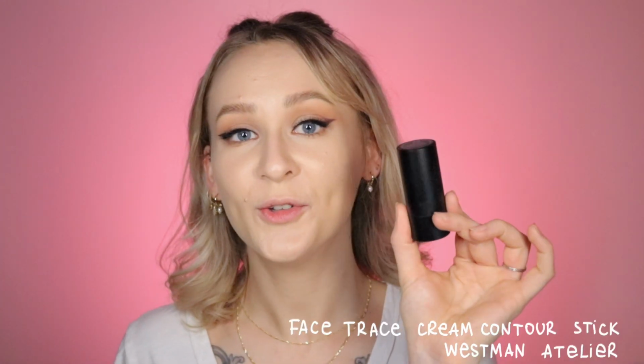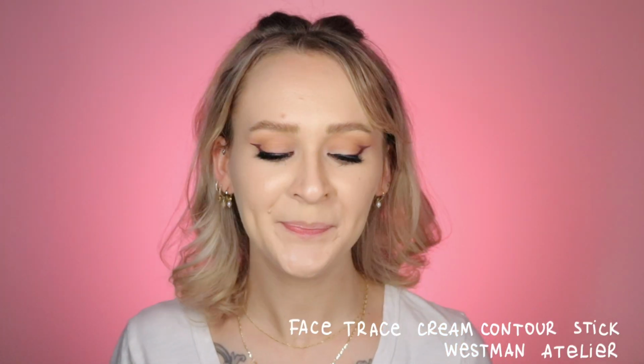Now we can go back to the complexion, and I'm gonna use one of my new ultimate favorites. It's the contour stick from WESTMAN Atelier. I don't know if you've ever heard about this brand, but it's now being sold at Sephora here in Canada since like a couple of months maybe, but I know some people really like their products. It's a brand that's quite bougie. This contour stick is $68. It feels high-end though. The packaging is quite heavy.